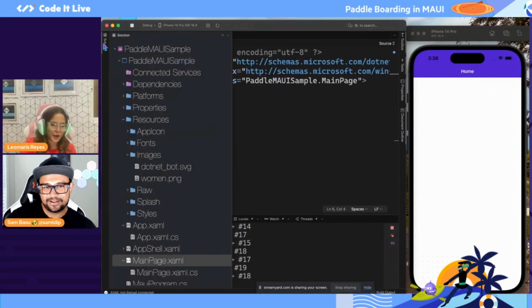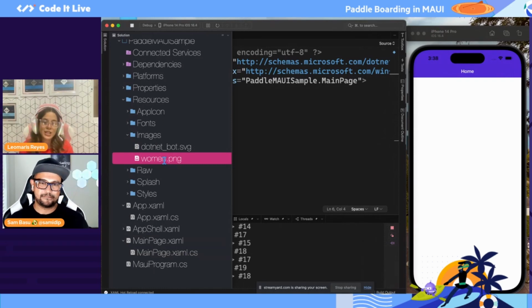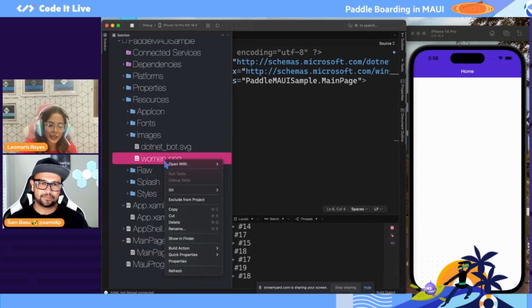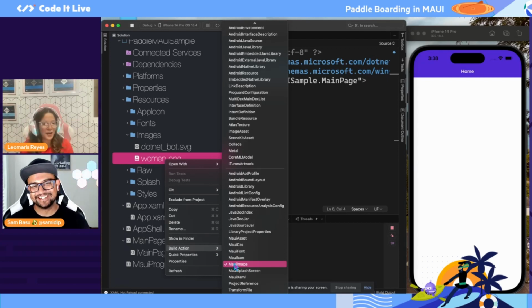One point previously: I have already added the image that I will be using. What you have to make sure when you are working with images in .NET MAUI is to right click, go to build action, and please make sure that you have MAUI image as the established value. Please do that, because if you don't have it, it will not work.